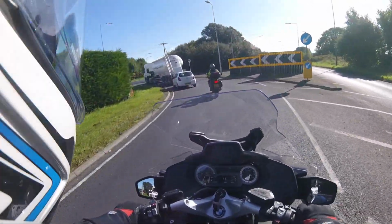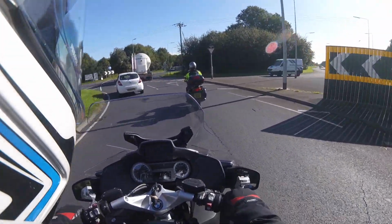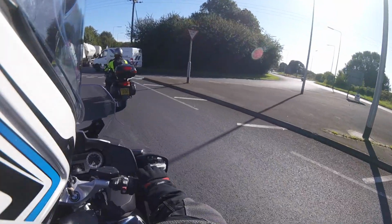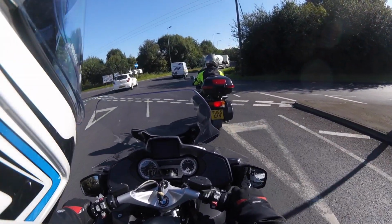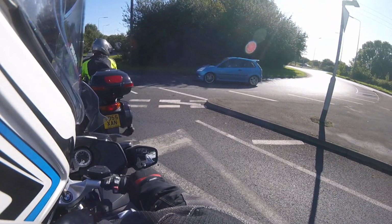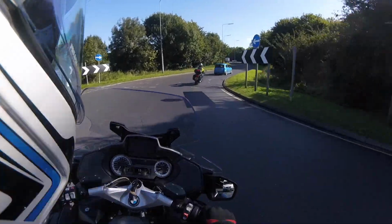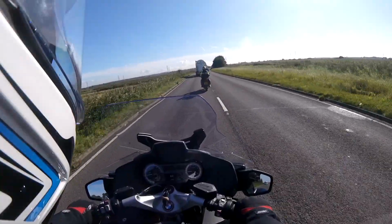This was where you could have done him. Just slipped up the offside there at the roundabout, lane of least resistance, and we could have potentially done that tanker. Instead, we actually had to wait, and we got stuck behind the tanker further up the road. So look out for opportunities like that when you can take the lane of least resistance.